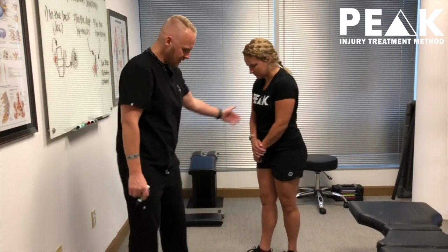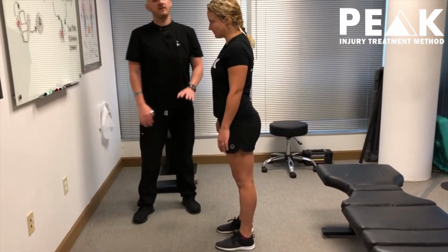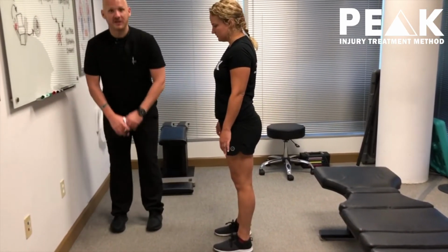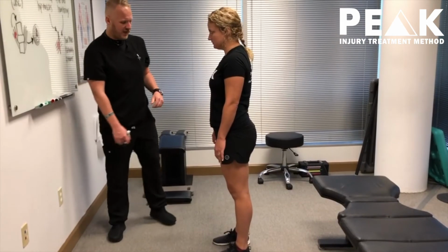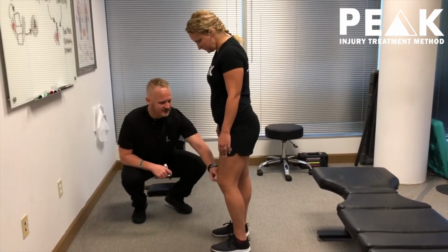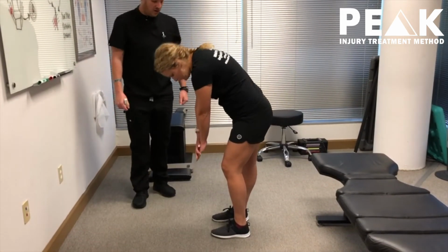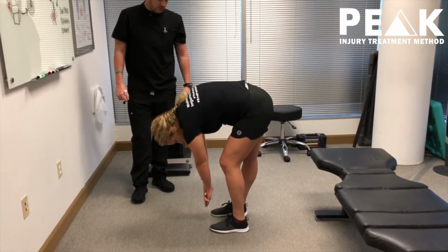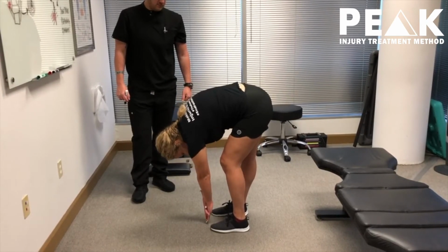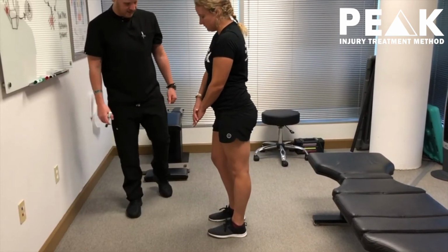So Dr. Cussy is going to watch this from the side here. And what we're going to do on that test that you felt where there was more tension on one side than the other, if you're positive for that, is we're going to test both sides. So what we're going to do first is we're going to bend this knee and keep this one straight. And we're going to go down and just see if that's easier or harder. Then we're going to come back up, and then we're going to switch and test the other leg.